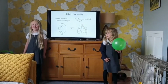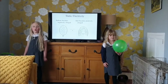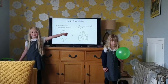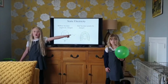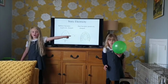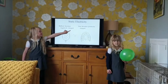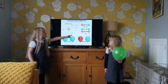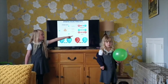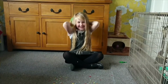Static electricity is an imbalance of electric charges on the surface of a material. Rubbing a balloon on your hair makes the balloon negatively charged and your hair positively charged. Opposite charges attract and like charges repel. Here's static electricity in action.